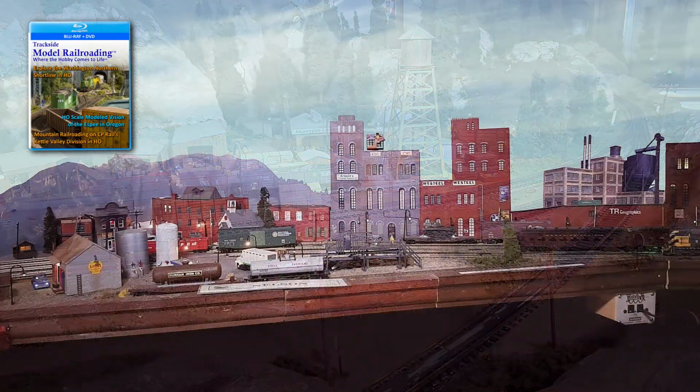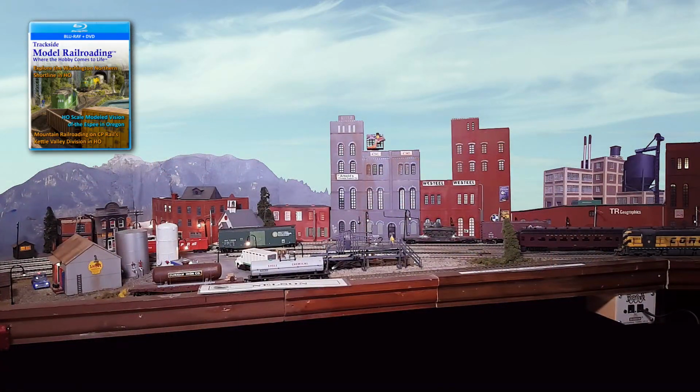Back in Nelson, we see the weather is a bit calmer, and the SD7 is still heading east with its loads.